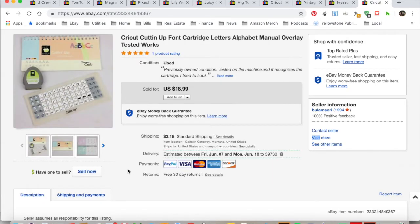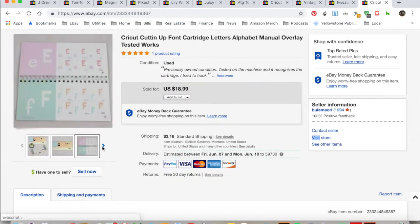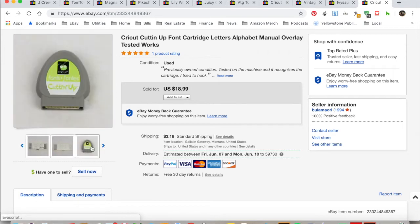And the last thing was another one of the cartridges from the Cricut. These things sell really well. I'm surprised. Some of them maybe not so much, but I still have a lot listed.